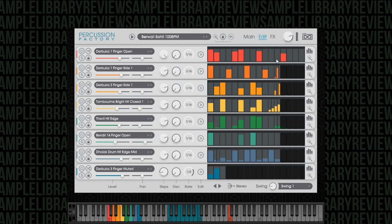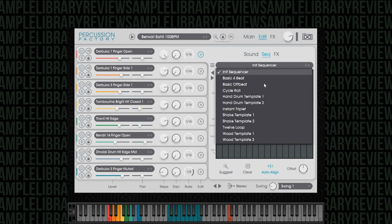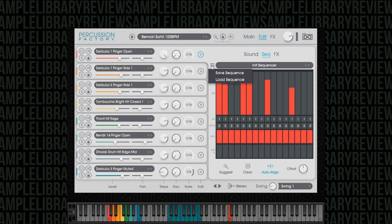Now that's all hunky-dory and fine and cool. Where it's really fun is in the next level. So when you hit this little icon here, it actually takes you into the sequence itself. Now, it has presets for the sequence. So you've got some presets here. You can also create your own sequences and then save them and load them later.